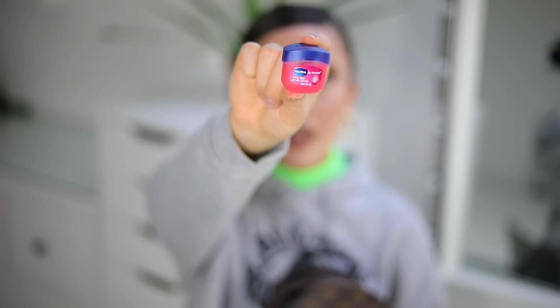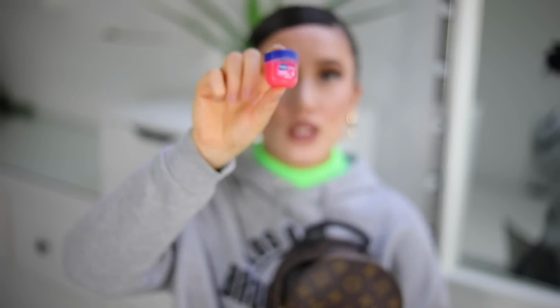Okay, next thing I see in my bag is a little tub of Vaseline. And this one is their raspberry one. What it looks like, and it's super convenient because it's really small, and I always have to have Vaseline in my bag because I don't like to have chapped lips. And it's also cool because whenever someone does have chapped lips, then you can, you know, be a good friend and go like this. There you go.